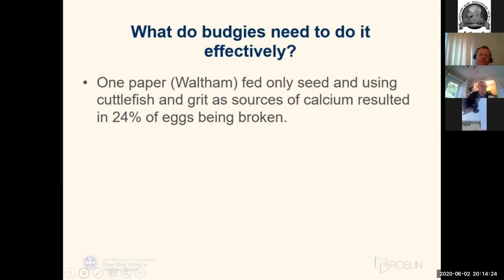So the interesting thing, and this goes back to Waltham, studies that were done, gosh, in the 1990s, 2000s, and they were at the height of Trill and trying to persuade everybody to take Trill on board. They did a few papers at the time, which largely I don't think were fed back to the fancy at all. One of their papers, the interesting point that I pulled out from it, was where they were looking at birds fed seed and cuttlefish and grit, which were their sources of calcium.